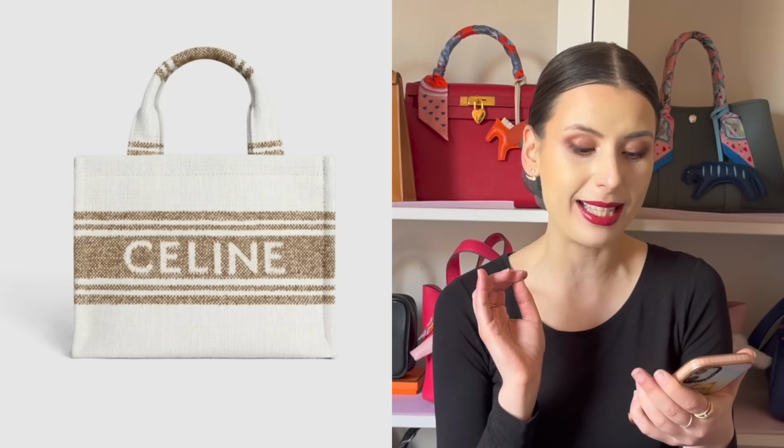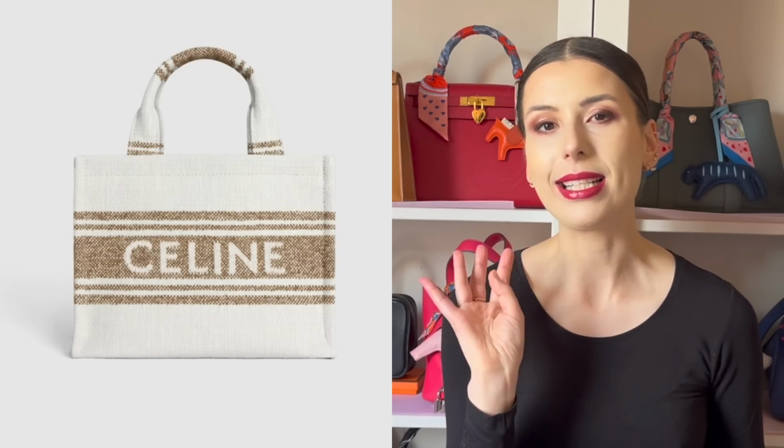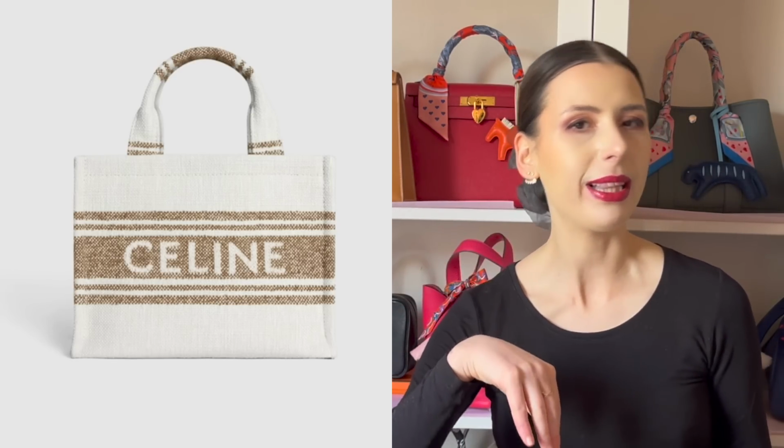The first bag, which I feel like is a little bit of a nothing bag, is the Celine small Cabas Thais in striped textile. When you look at this bag front ways, it does look like a something bag because it's got that big Celine logo on it. But when you flip it the back ways, it really looks like a nothing bag.